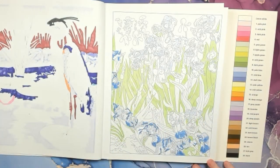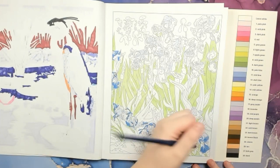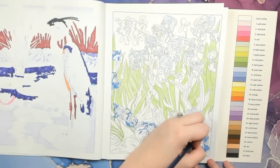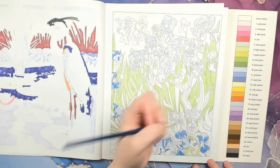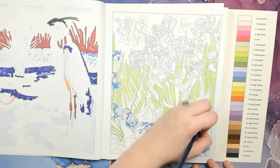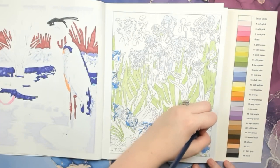Because I use them a lot for when I colored mandalas or the brain game coloring books. I love those, too. So those are what I use them for. Not too much of anything else.